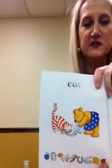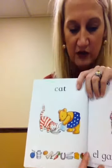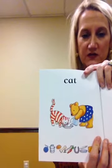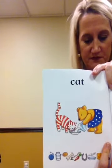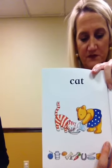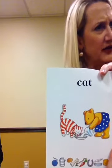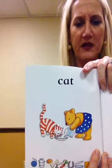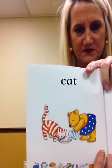Okay, for example, for this one, instead of just saying cat, I want you to say, the bear is pouring the cat some milk. En esta, en vez de solamente mencionar el gato, quiero que ustedes digan, el oso le está sirviendo leche al gato. What is the bear doing? ¿Qué está haciendo el oso? Why is the bear pouring milk? ¿Por qué el oso está sirviéndole leche?